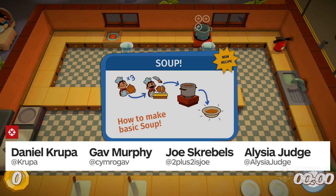It's X to pick up an item. Okay. Right. Don't press anything yet. X to pick up an item, and square is the action. So we'll get orders at the top, and then we have to make the dishes.